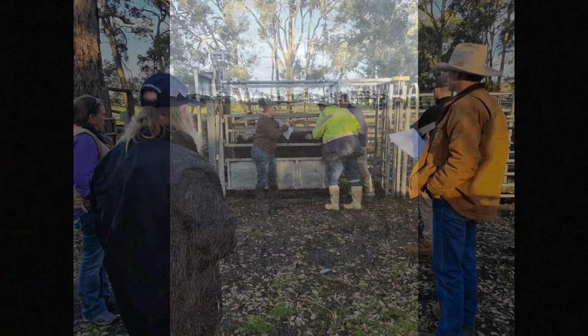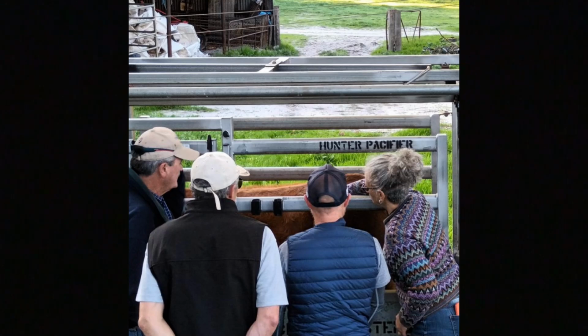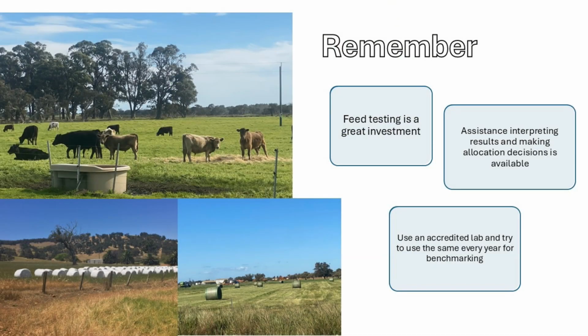It is also very, very important to monitor livestock weight and condition scoring, and regularly adjust your feed allocation. Supplementation may go for weeks or months, and you need to ensure that change in stock requirements is updated and adjusted. As seasons are becoming more variable, feed testing becomes an even more valuable management tool to ensure sustainable production.